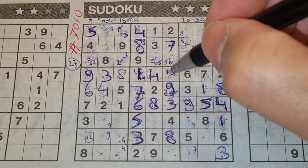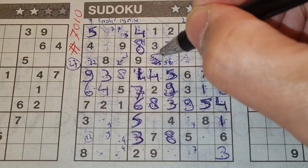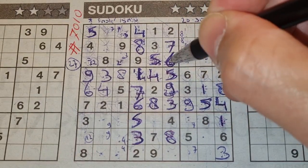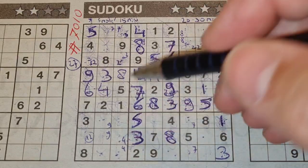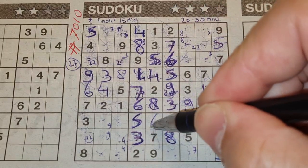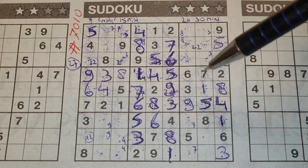1 box left in this big square for number 5. 6 and a 5, we have a 5 in this column, no 5 there. 5 should be here. 6 goes there. 6 in this column, 6 in that column. So the column between the middle column, the only place left for the 6 should be there. 1 box left in this big square for number 1.